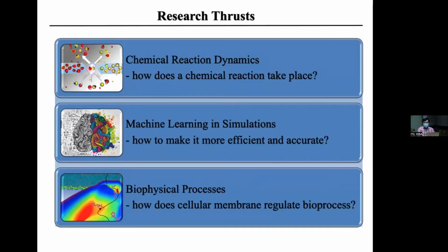We also study machine learning to accelerate the simulations that we're doing. And the last is the biophysical process. We consider ourselves membrane experts. So we simulate all sorts of membranes and understand what they do to facilitate a lot of bio functions.